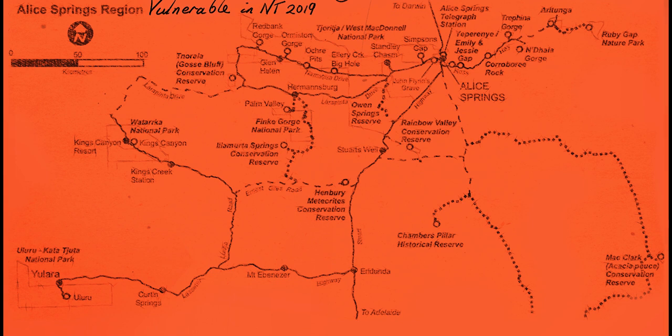You can see Alice Springs, and we can see to the east, to the west here. So much of what we've discussed is encapsulated within this map, isn't it? Yeah, that's it. So when you say Alice Springs, it's not just the township of Alice Springs, but there are many different places around Alice Springs that you can go to, which you can clearly see east and west of Alice Springs. You've got the McDonnell Ranges, but also just to the southwest, you have Palm Valley, Fink Gorge, and then just very close by to Alice Springs, you've got the Owen Springs Reserve, Rainbow Valley.